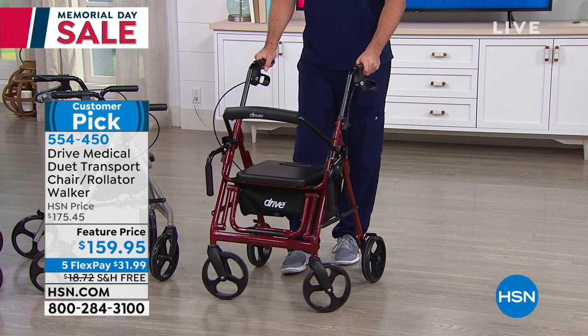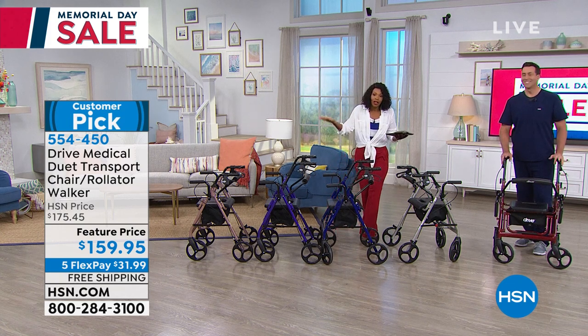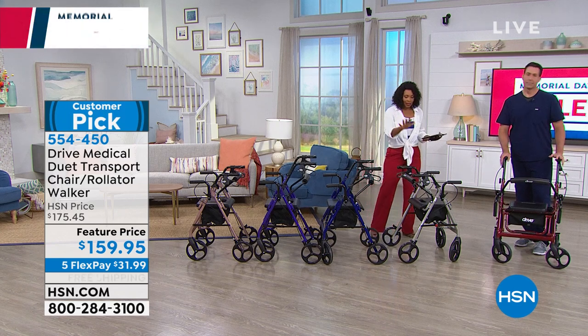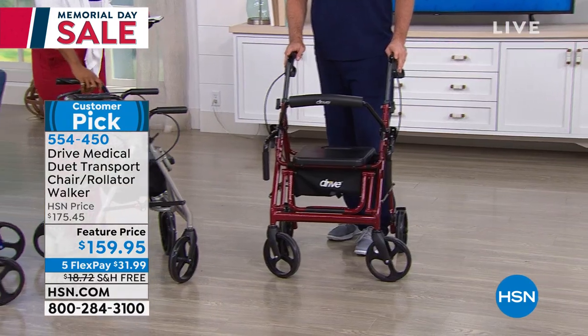And it's a customer pick. So once again, read those reviews. People rave about them. You've got a featured price. You have 5 flex. You're getting it home for about $32. And you also have free shipping, which is a big deal. It's got a weight capacity of 300 pounds. And you order whether you want it in burgundy. We have it in silver.